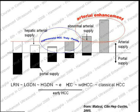And the other message that we must speak from these images is that there are cases in which there is already neoangiogenesis, but this is not more than the normal hepatic arterial supply, and these are the malignant nodules that we call hypovascular or pseudo-hypovascular because they are not poor vessels, but they don't have the arterial enhancement.